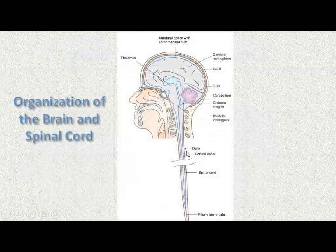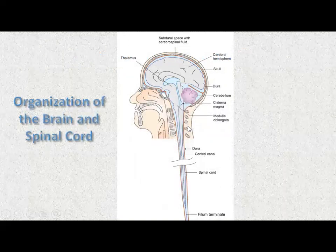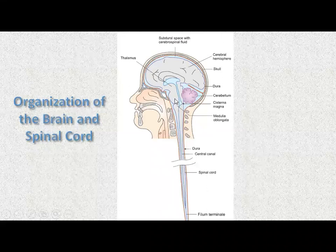What this also shows are the layers that encapsulate the brain and the spinal cord. And this encapsulation is actually fully continuous. The layers around the outside of the brain, which are the meninges, extend all the way down the spinal cord. So it's all one continuous fluid compartment.